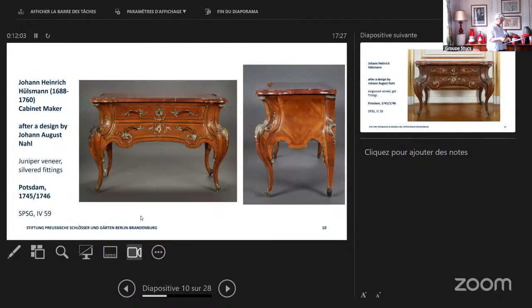Next, I will show you a chest of drawers, one of a pair, veneered with juniper wood and silver-plated fittings. It was made by the Potsdam cabinet maker Johann Heinrich Hülsmann. He was born in 1688 and died in 1760. He came from Hagen in Westphalia to work for the Potsdam City Palace.